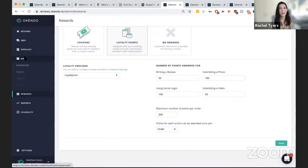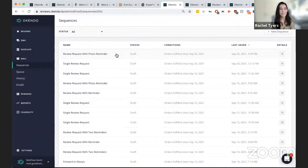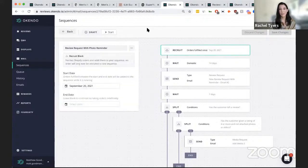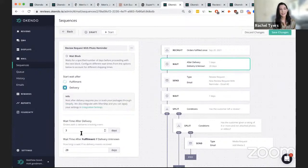Okay, now another thing that I would point out here is sequences. So to date, Born Primitive uses an email sequence to request reviews from their shoppers. We trigger from when the order is fulfilled or from when the order is delivered. So if you would like to send your customers review requests a number of days after delivery, you can simply update it in Okendo. Maybe the wait time is 3 days after delivery. And if your carrier is updating that delivery status in Shopify, that will work perfectly.